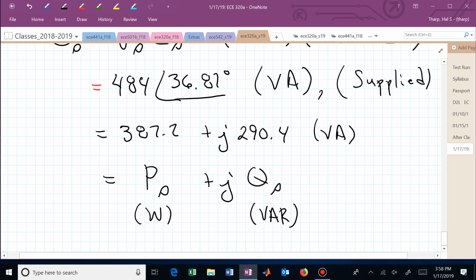484, if 36 was instead 45, then the real part and the imaginary part would have been the same. 36 is a little less than 45, so we should have more real part than we have imaginary part. Sort of a way to quickly do a gut check on, is this making sense? And relative to each other, they seem to be consistent. Yes?